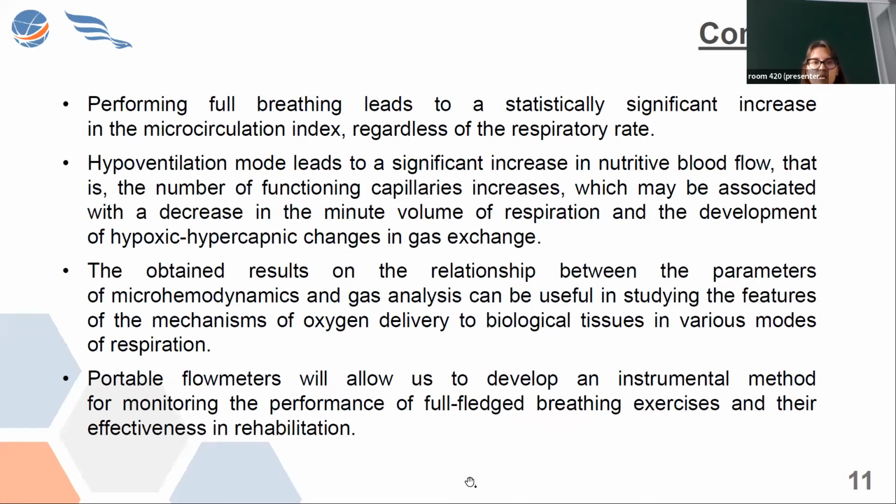I will say something about the conclusion. Only the hypoventilation mode leads to an increase in the number of functioning capillaries and cell nutrition, which can be a result of gas exchange and some metabolic processes. This work may be useful for understanding the interaction of oxygen production and its delivery to tissues.